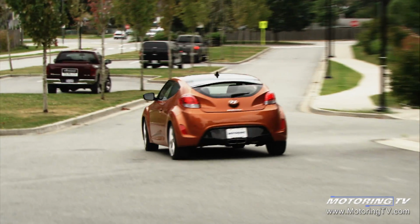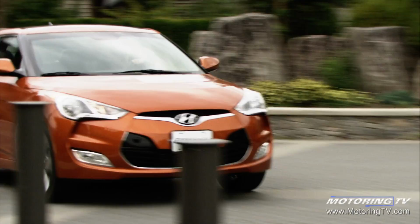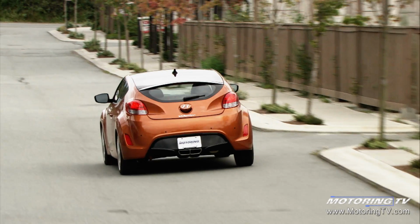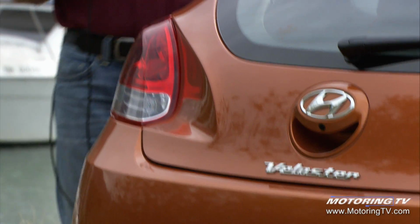Now, it's only 138 horsepower. Sure, you'd like to see a turbo in it, but hey, at $19,000, the base model is anything but base. I mean, the list of standard features is truly impressive. As for me, I don't mind the design. It's not my cup of tea, but I really admire manufacturers like Hyundai and Nissan with the Juke that are pushing that design envelope, especially for young people.